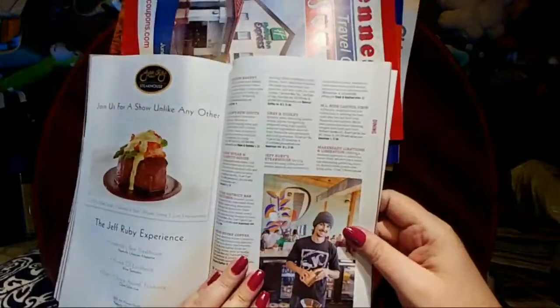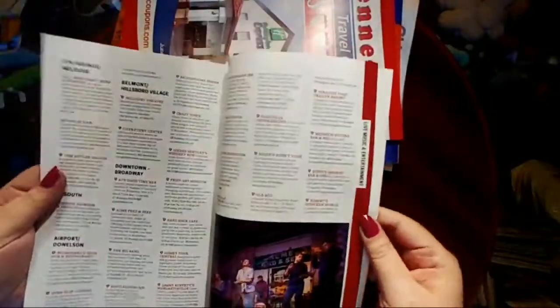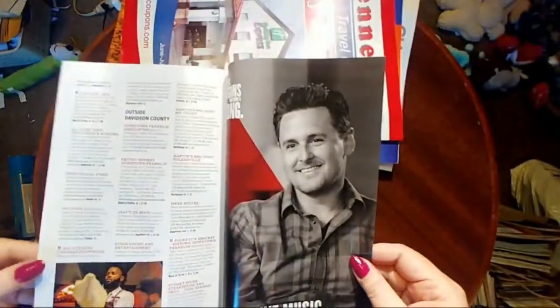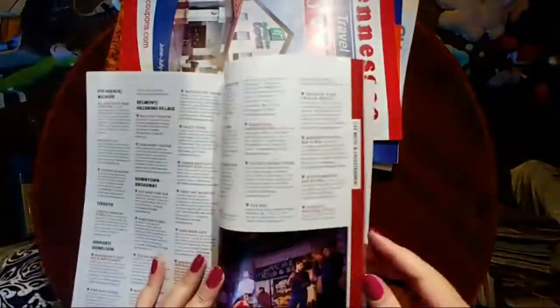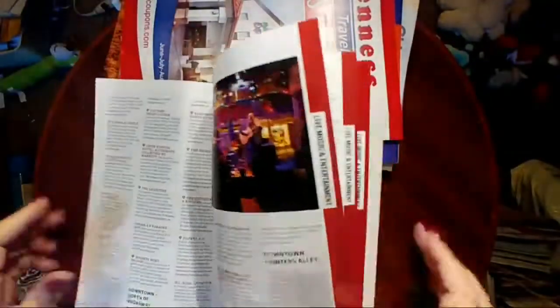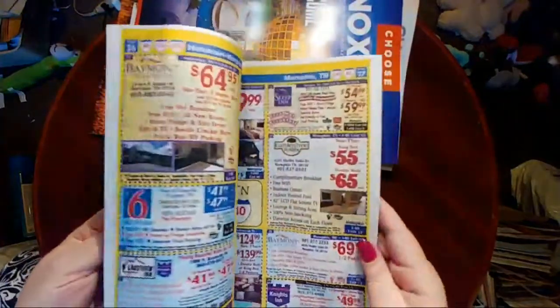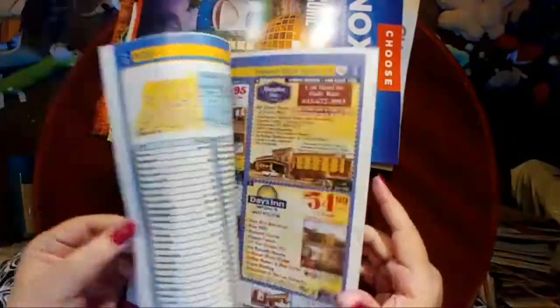More pages to harvest words from. That's pretty much, yeah, it's mainly word pages with some little pictures of some food. Oh, that's pretty. Okay, so we'll call that the end of that book. Travel coupons, again, it's the same thing. It's just now in Tennessee. Use them to make tags and stuff.